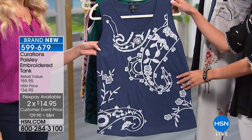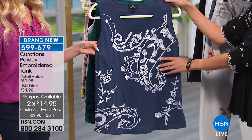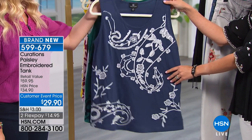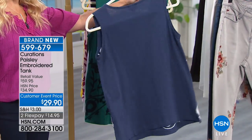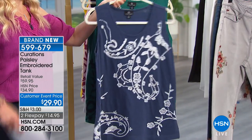So it's almost a mid-tone navy ground, and then it has that beautiful, soft white embroidered detail. And it's only on the front. The embroidery doesn't go on the back, which I kind of love. Yeah, because I feel like it's all about where it counts, that statement in the front, right? Yeah, absolutely. For sure.